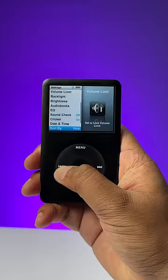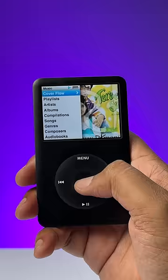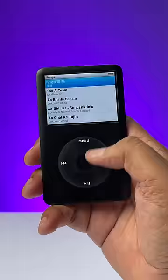The iPod Classic also came with this split-screen UI, which was a big deal back then, and of course it had the cool cover flow UI. Plus, this had 80 GB of storage, so you could store a ton of songs and videos, and this supported up to 30 hours of continuous music playback.